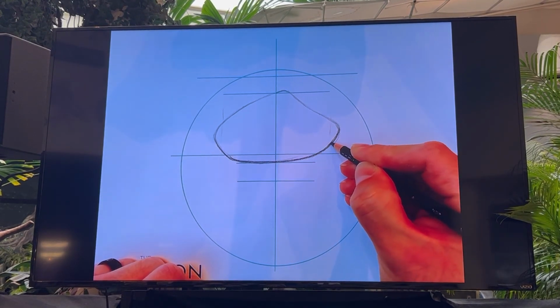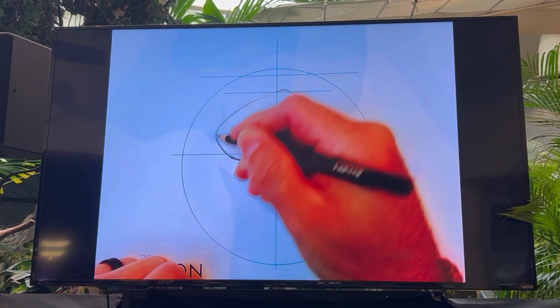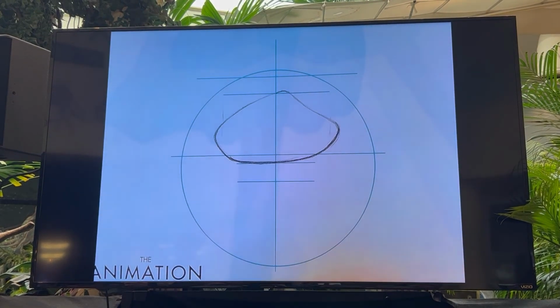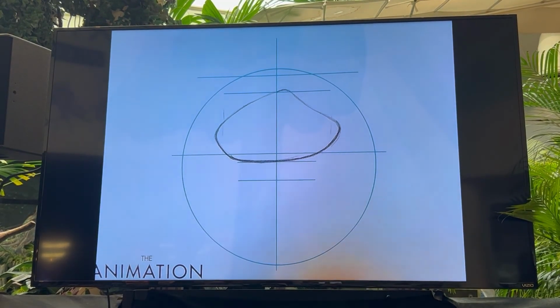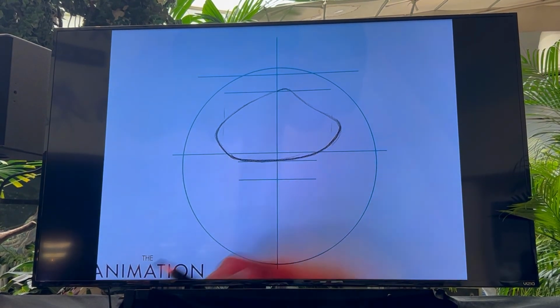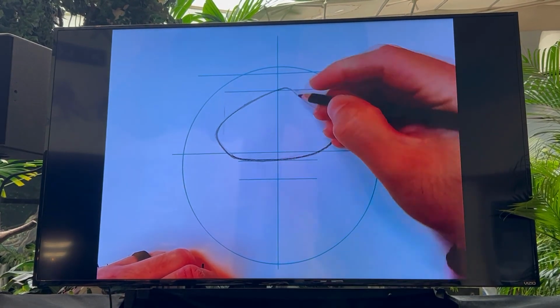Too many people take this way too seriously, thinking that if they make a perfect drawing, we're going to hire you on the spot and send you out to California to be our next lead animator. I don't have that power. As much as I wish I did, I don't. So treat it like it's the first day of kindergarten, not like you're presenting your doctoral thesis.